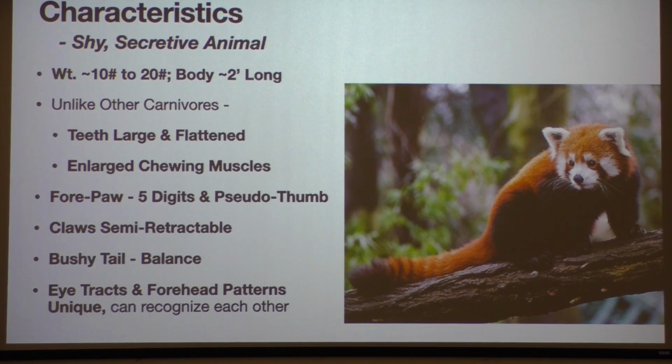But while they're carnivores, unlike other carnivores, their teeth are large and flattened. And that's for the grinding surface that they need to grind down the bamboo, which contains silica. So they have very large chewing muscles. And I'm going to show you a picture of their skull a little bit later. But they have flaring jaw bones and a sagittal crest across the skull, where all the muscles connect from the jaw all the way up to the top of the skull, because they're constantly chewing, so extremely strong muscles.